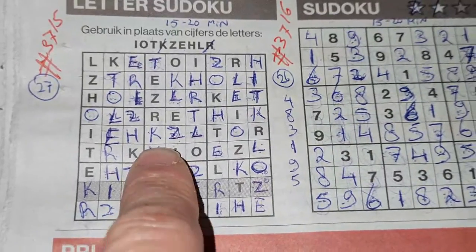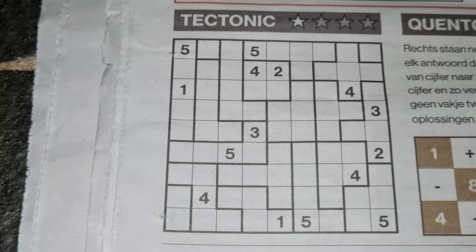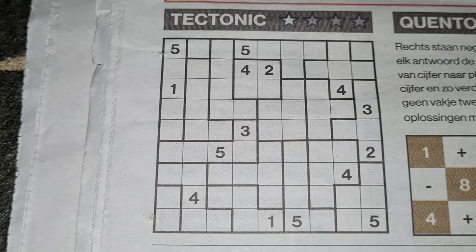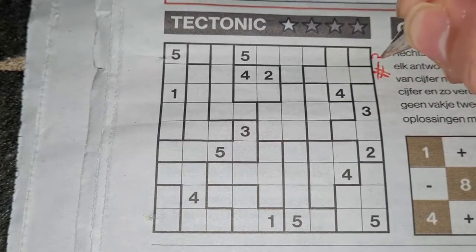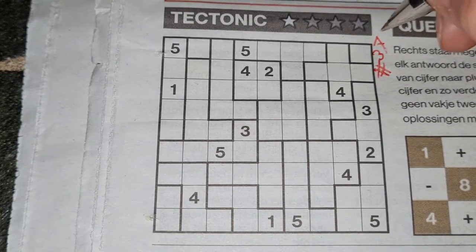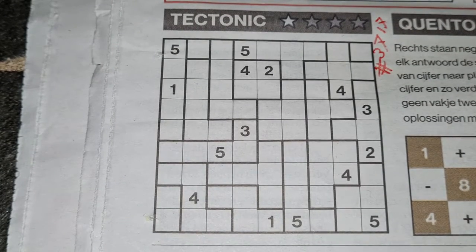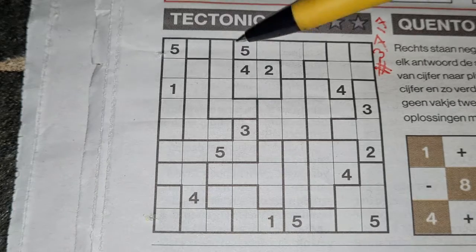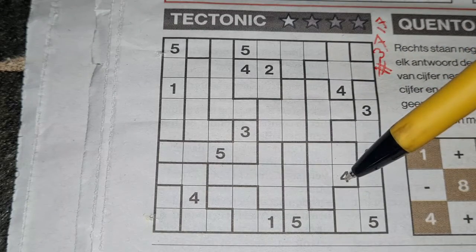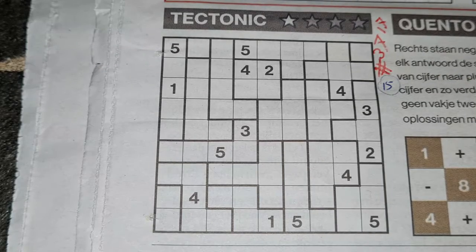I've already solved the ladder Sudoku and the two-star Sudoku. Now it's time for the Tectonic with one star. And this one will be number 3717. Okay. Before I start, I always count the printed digits. Let me count: 1, 2, 3, 4, 5, 6, 7, 8, 9, 10, 11, plus 4, 15 printed digits. Could be a hard one, could be an easy one.